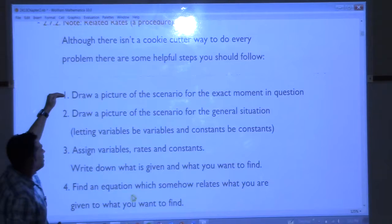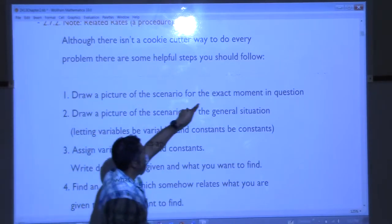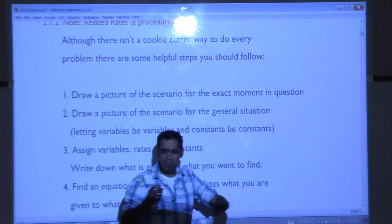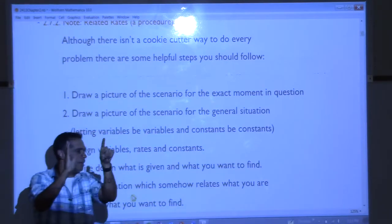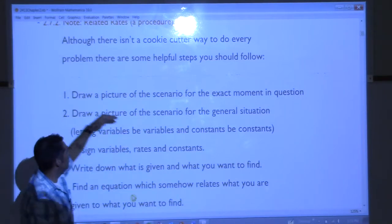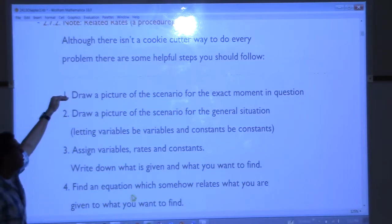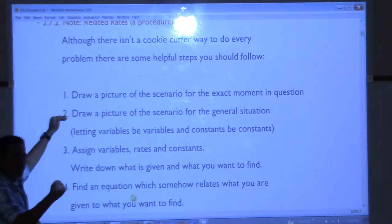So when we draw a picture of what's going on, we want to draw a picture of the exact moment that we're talking about. It's like a snapshot. Imagine something flying across the room and you take a picture. That picture doesn't show it moving. A video would show it moving, but a picture is a snapshot. We're going to want to draw a snapshot at the exact moment that we're talking about. We're also going to want to draw a picture of the general situation, which means we don't want to lock any of the variables down. We want things to be able to move and fluctuate.